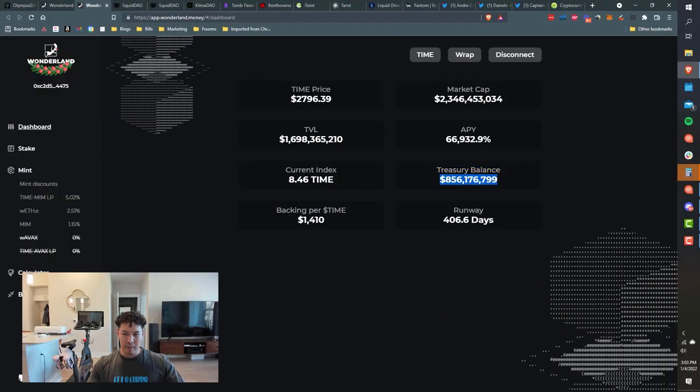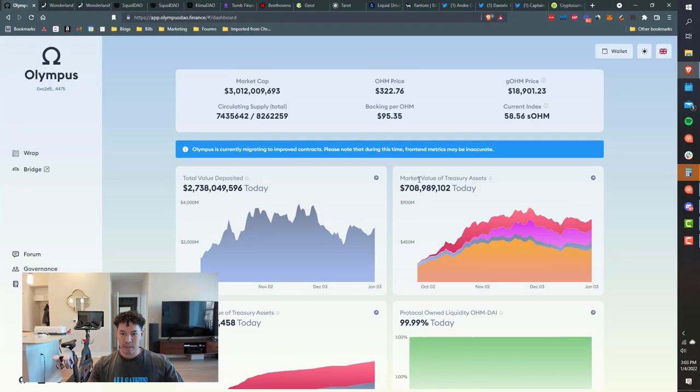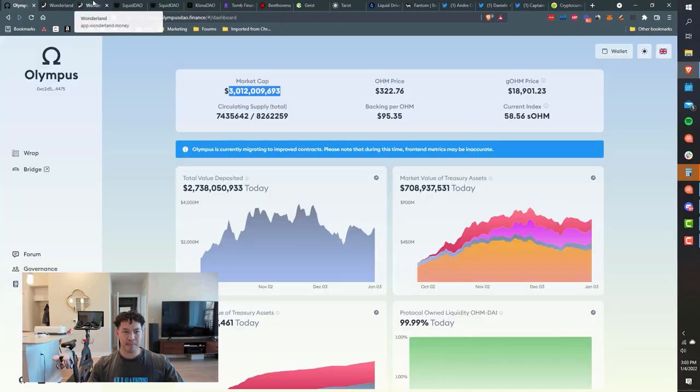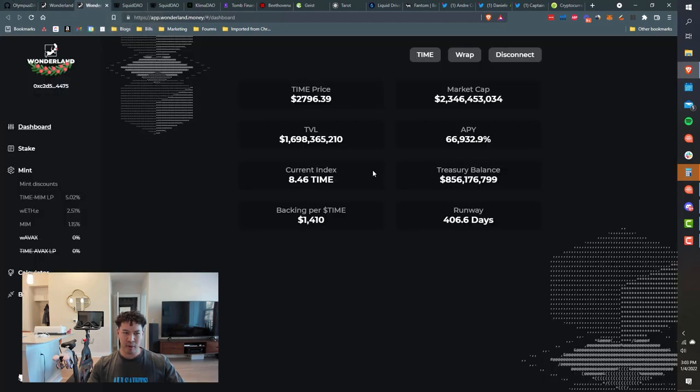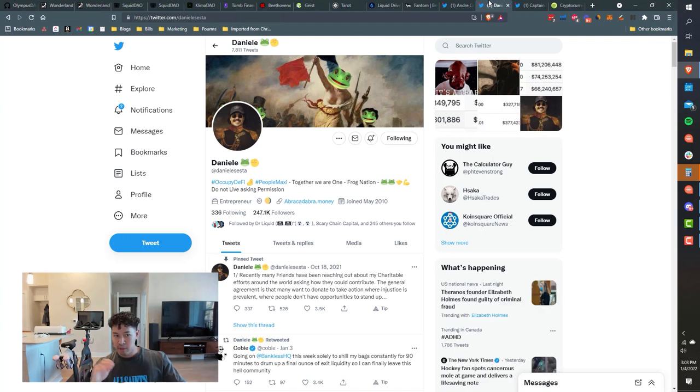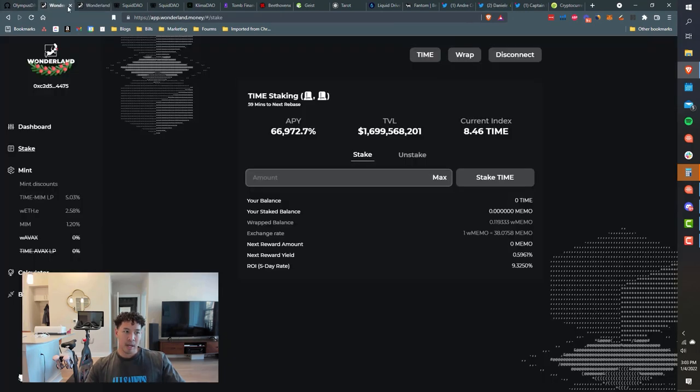And their treasury balance actually just recently beat Olympus, which is pretty crazy. Not recently, but it's been higher. And then the market cap of Wonderland, they're at 3 million. What are they at? 2.0. I thought the market cap was higher. It bounces back and forth, but this project is pretty interesting. So I like the guy behind it, Danny. And he has a couple other projects too, and once you look into him, you follow him, I really highly recommend it. So I have money in here too.